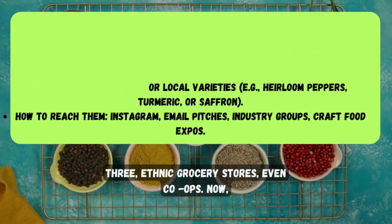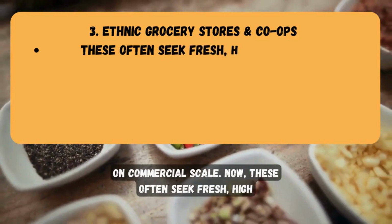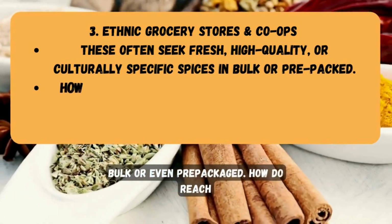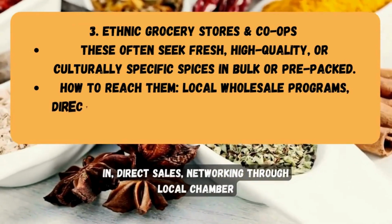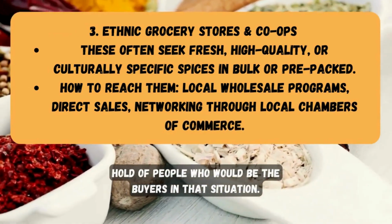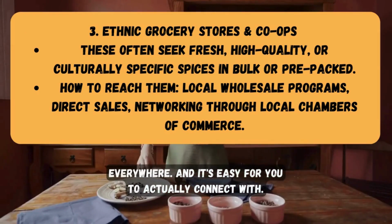Number three, ethnic grocery stores, or even co-ops. Now, this is actually a really even simpler version because you can do this on a commercial scale. Now, these often seek fresh, high quality, or even culturally specific spices in bulk or even prepackaged. How do you reach them? Well, local wholesale programs within the city or county that you're in, direct sales, networking through the local chamber of commerce. This is also a great way to get a hold of people who would be the buyers in that situation. But ethnic grocery stores are of course everywhere, and it's easy for you to actually connect with.